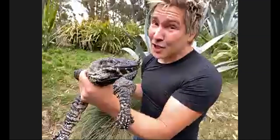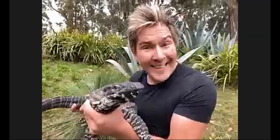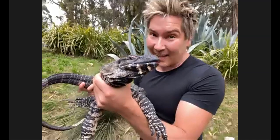But remember, he's endangered because of loss of habitat. And all the dead old trees in the farmers' paddocks around the Yarra Ranges, a lot of them have been cut down. That's where he likes to live. So we need to protect his habitat. Remember, he's got a job to do. What's his job? Eating up all of the slithering snakes.